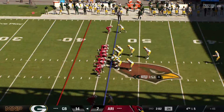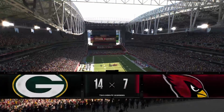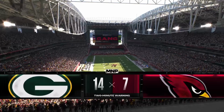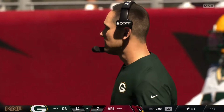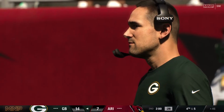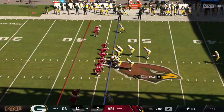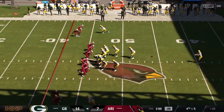So fourth down, here comes Daniel Whelan to send it flying for the Packers. That brings us to the 2-minute warning at Glendale. The Packers looking like they'll have to punt. Fourth down, and it'll be the native of County Wicklow in Ireland, Daniel Whelan, on to punt.